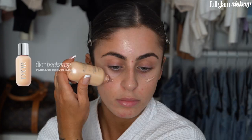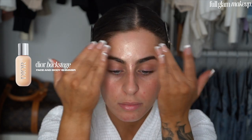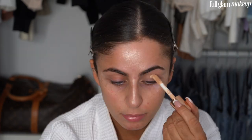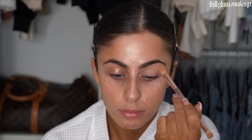Moving on to my makeup, we're using the Dior Backstage Face and Body Shimmer. I'm using this as the base before my foundation. And then I'm going to use some tape and I'm going to be doing a very dramatic full glam look. I have not done one in a long time. I might be a little rusty, but we're going to make it work.